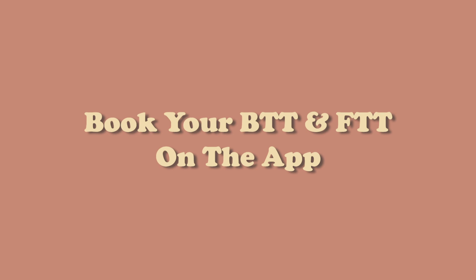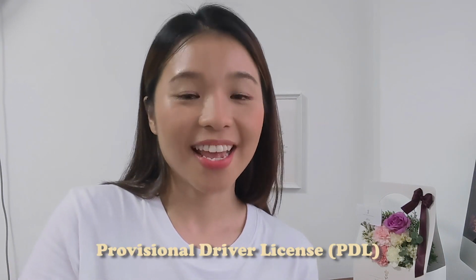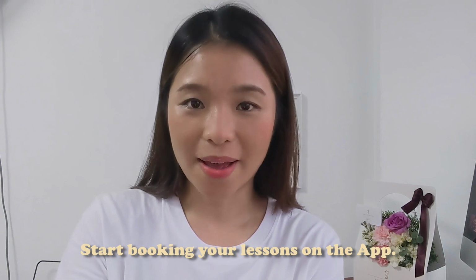At this point, you can book your basic theory test on the CDC app. Once you pass your basic theory test, you'll be able to apply for a provisional driver license, aka PDL. This license will allow you, as a learner, to drive legally on the road. After 24 hours, you should be able to book your lessons on the app. You can begin booking your lessons with your private instructor while studying for your FTT.